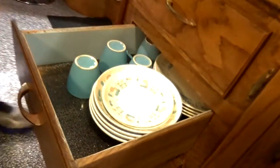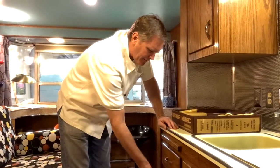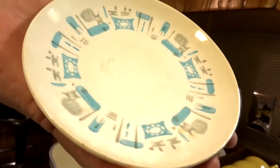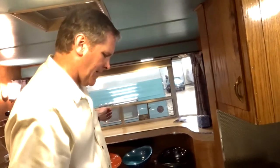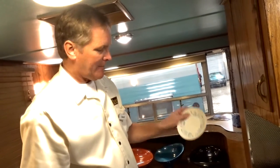Go along with the 1950s, 1960s theme, this is dinnerware with this atomic pattern, and this pattern is called Blue Heaven. And I found this online, and I bought the whole set. So I can set up with my dinner guests up here with a complete set of Blue Heaven atomic dinnerware.